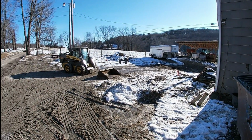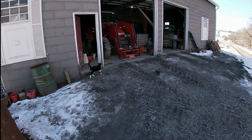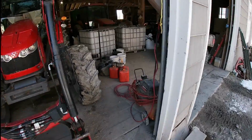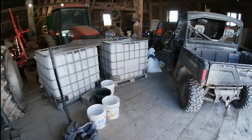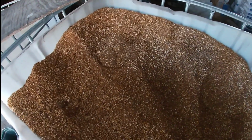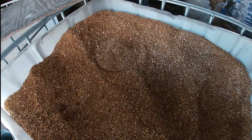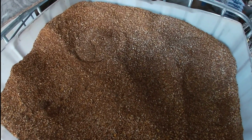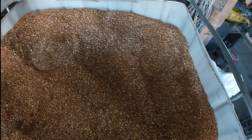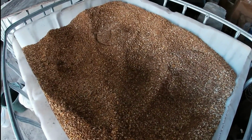Well, while the machines are warming up, we'll get the feeders fed. You hear they're waiting for their morning grain. So this is what we use. It's mostly dried distiller's grain, corn, and there's a mineral pack in it. But we don't use any soy in any of our beef ration.